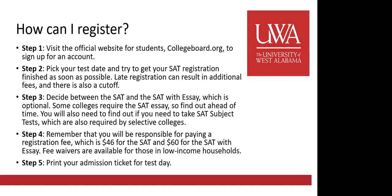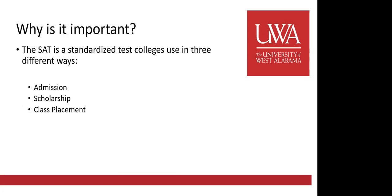Step 4 is going to be to remember that you will be responsible for paying a registration fee. The registration fee is $46 for the SAT and $60 for the SAT with essay. Fee waivers are available for those in low-income households. Step 5 will be to print your admissions ticket for test day.